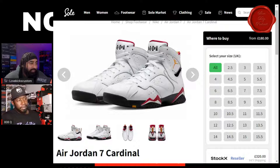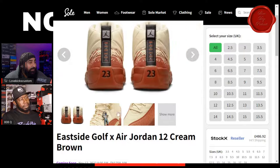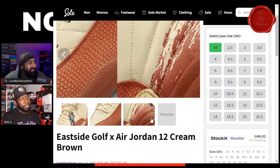Next up is another Eastside Golf shoe. This is the Air Jordan 12 Cream Brown. I don't know how to feel about this, but I think it's still dope, very dope. I don't think this is for me, but I still think this is absolutely dope. The leather on this is crazy, bro. Yeah. It's a premium sneaker for sure, right? Yeah.